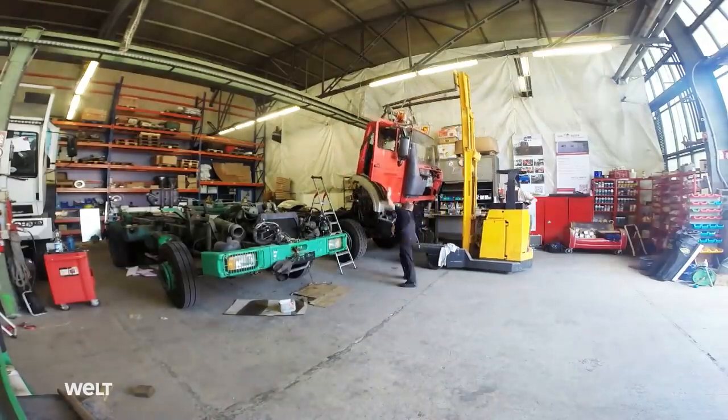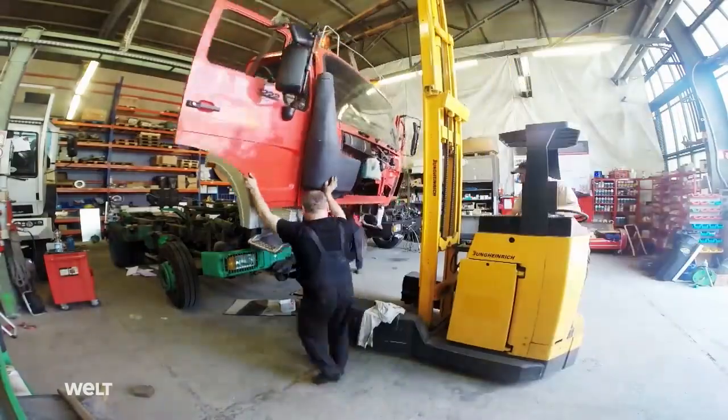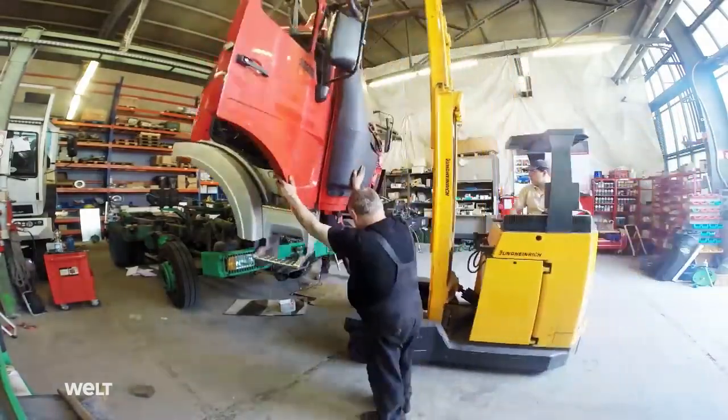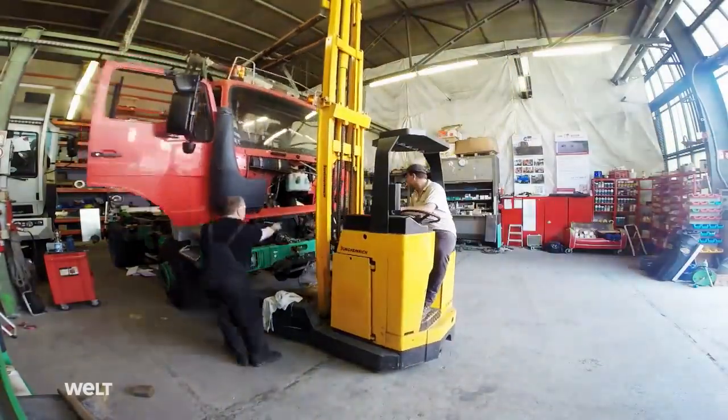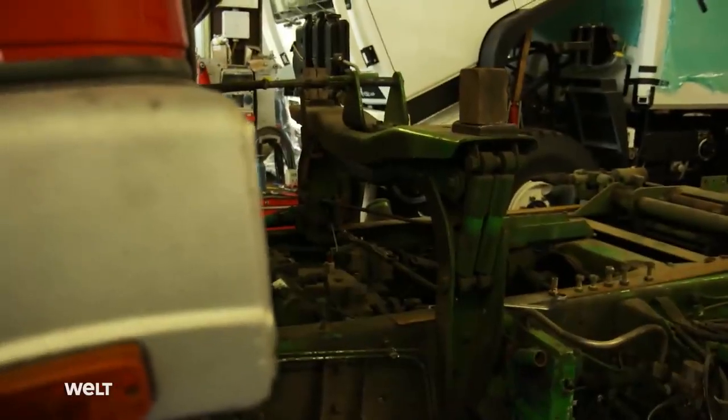The driver's cab from the fire truck is now lowered onto the police vehicle, which over the next few days will be made roadworthy, officially certificated, and sold. But without this one particular part.